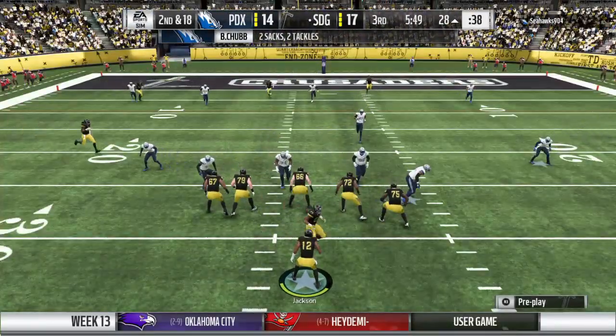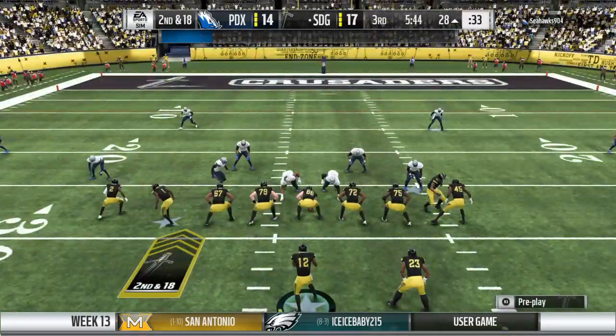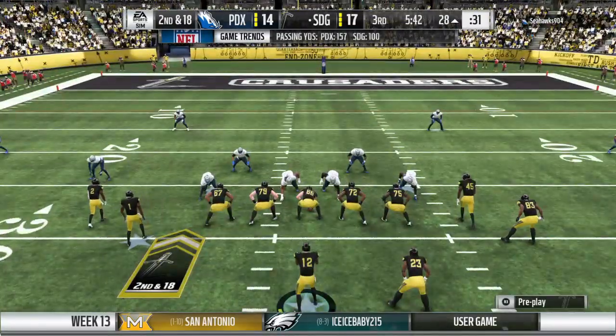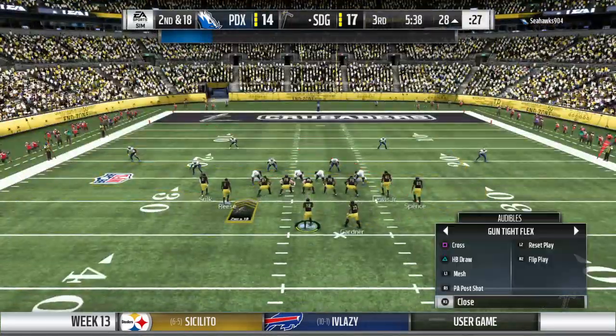Well, someone's closing in on the league lead in sacks. He came into the game in the top 5. Now you add 2 more to his total. All right, now, lucky 56. Lucky 56.